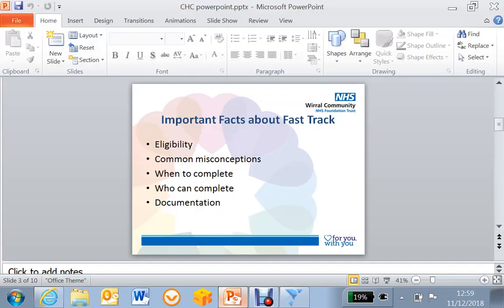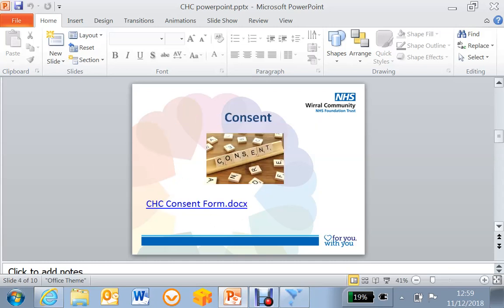Okay, so if we go back to the presentation for now. So consent. It is important that we obtain consent before the process can begin. It is important that the patient understands the purpose of the assessment and that they are happy for information about them to be shared with other health professionals or social care colleagues.